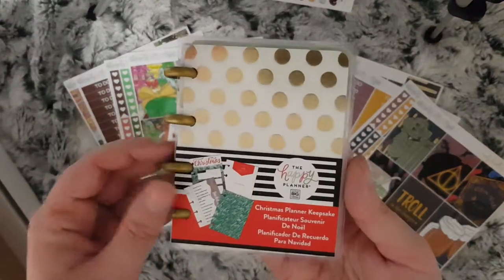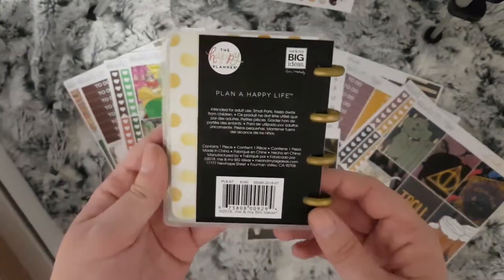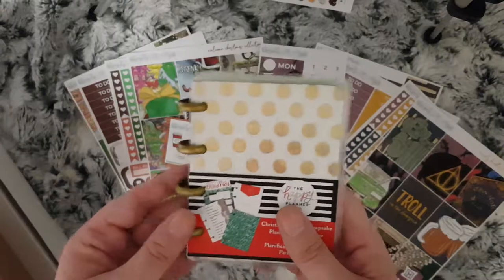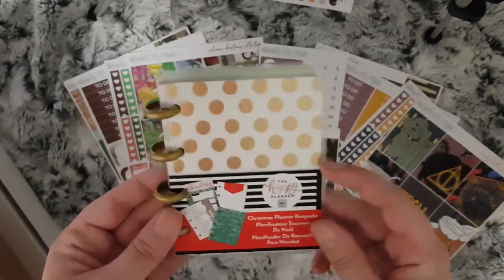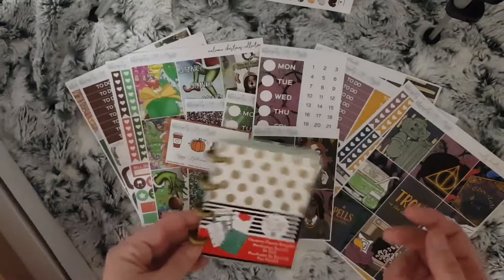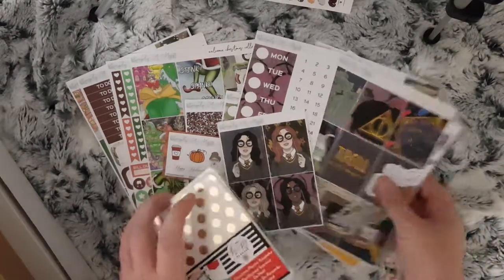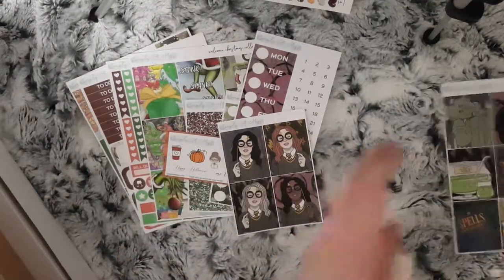I also decided to order the Happy Planner Christmas Memories Planner. I ordered this from The Organised Hedgehog on Etsy. I'm not going to flip through this because I'm going to do a separate video for this. So that is all my order for that. Let me just move this out of the way.